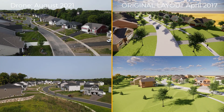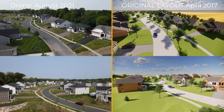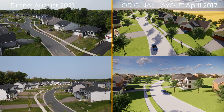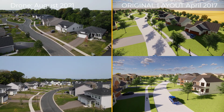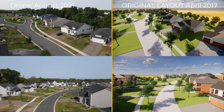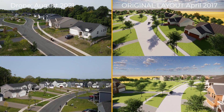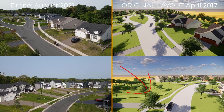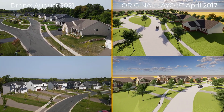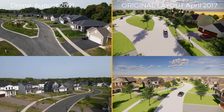Now, keep in mind that we initially ran the grading before the civil engineer got it. It was engineered by Westwood Engineers, and you can see how great a job they did. Now, notice on the lower screen, there are no lots where there's a dip in the ground, where Westwood was able to put homes in there. So either we had some bad topo data and that dip wasn't there, or that's what I suspect. But other than that, the site is like 99% what we represented, and what's built is almost identical.